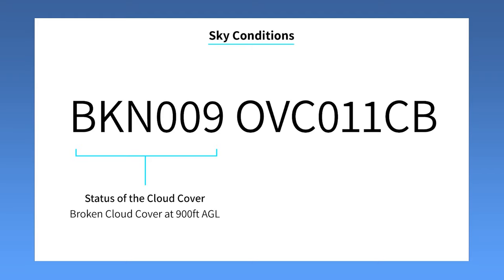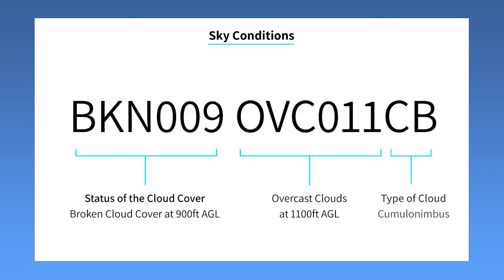That's the first half. Let's take a look at the second half here. That OVC represents an overcast cloud. For example, 011 following it, showing overcast clouds at 1100 feet AGL. The last indicator is CB, which will give you an idea of the type of cloud.